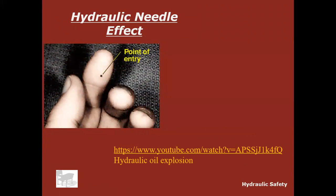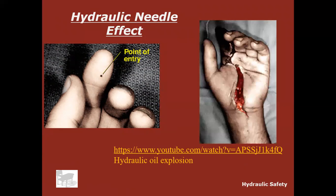Okay, hydraulic needle effect. Brace yourselves if you have a weak stomach or you faint easily. You may want to look away, but this is what it ends up with. If you get your hands too close to a hose and it blows, or a hydraulic needle where the hydraulic fluid's shooting out at real high pressure, it can enter your hand here and blow out all the way down here. At this time, go ahead and pause the video and punch in hydraulic oil explosion in YouTube, or punch in that URL and watch that video.